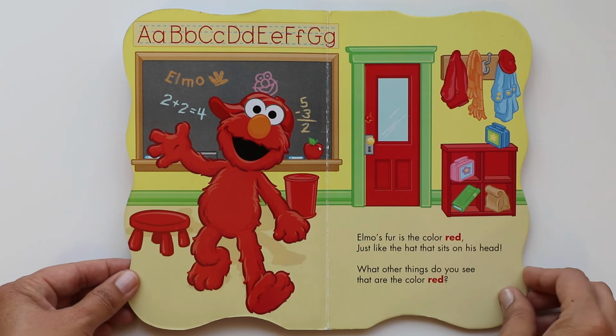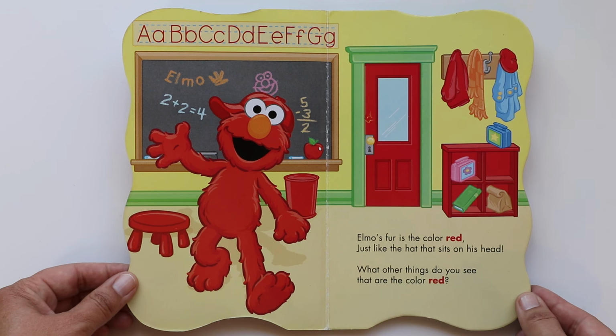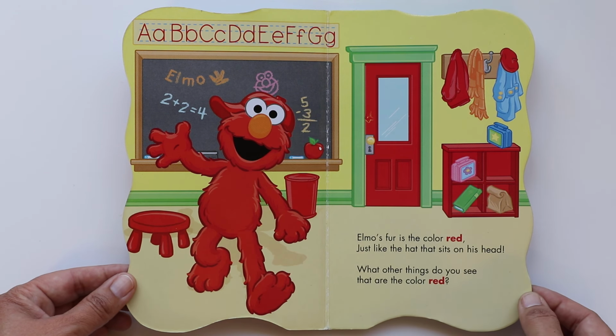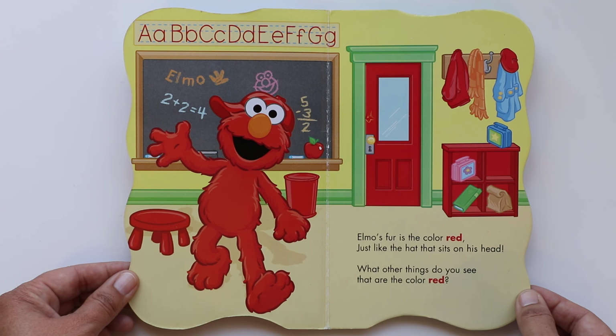Elmo's fur is the color red. There goes Elmo. Just like the hat that sits on his head. Do you see the hat? Right up there. Hi Elmo. What other things do you see that are the color red? Do you see all the red around Elmo?